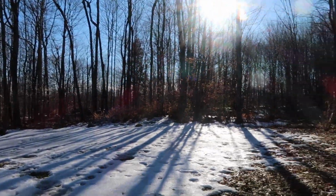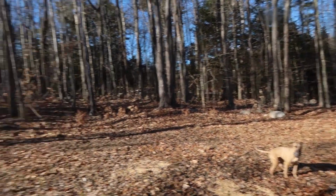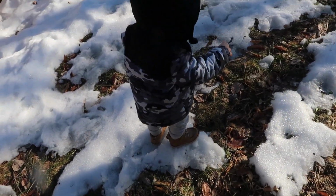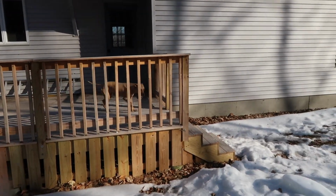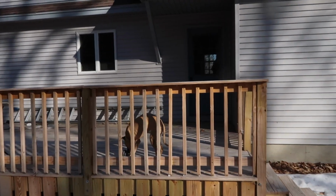I never showed you our yard, but this is our backyard. It's pretty big. Did you trip? Dad. You're good? Oh, and we have this huge back deck that I'm very excited to put a hot tub and patio furniture on at some point.